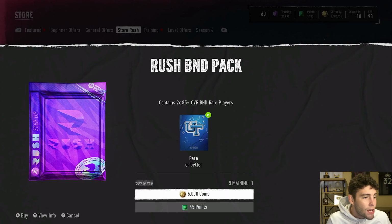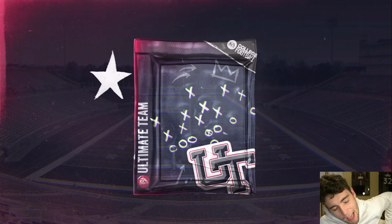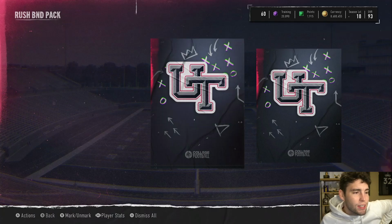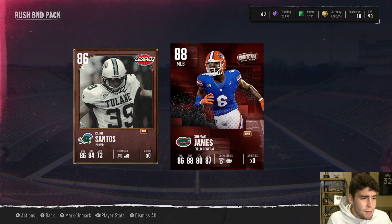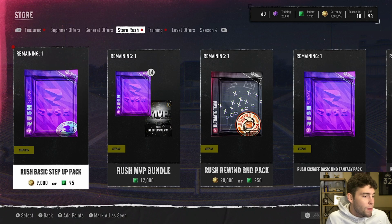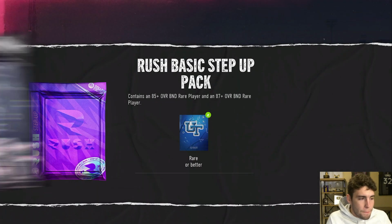This next step, you get two 85 plus B&D players. Again, if you have some of the best cards in the game, might not be worth your time. But if you're, let's say, just getting into the game, you're going to want to open those first couple of things up. Here, you get an 85 plus overall, as well as an 87 overall B&D rare players.